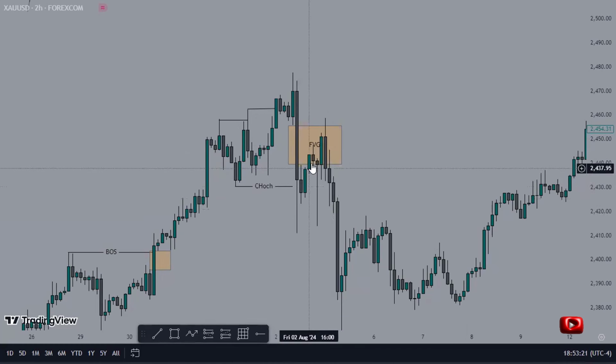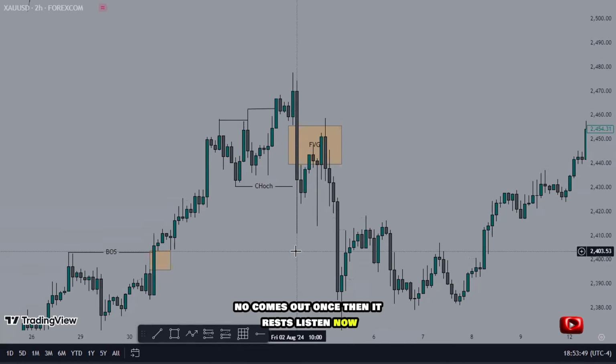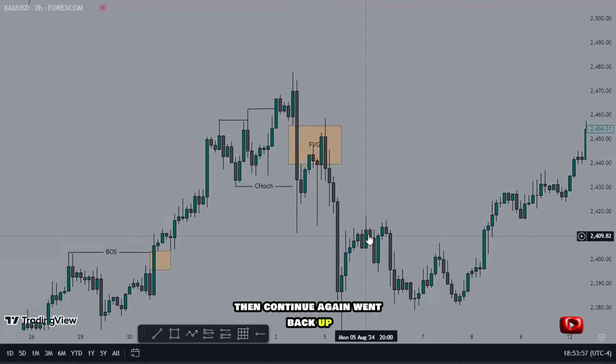When the market breaks it, immediately the market came back to rest. You can look at this candle. It shows you a lot of momentum, a lot of volume has been traded here. The market will not continue like this because there's not enough rich people out there to trade like this. There's not enough banks to keep this thing going. You feel me? These small candles are like you and I, but these huge candles are these guys. When they put these orders in, they run the market, then they cool down. That's how it works. That's why these candles cannot come out consecutively back to back. It comes out once, then it rests. You see now, when it came here, it went back to the filling station, picked up some more, then it continued again, went back up.